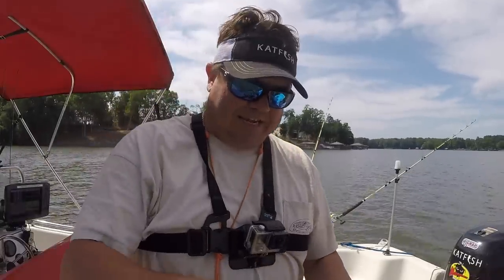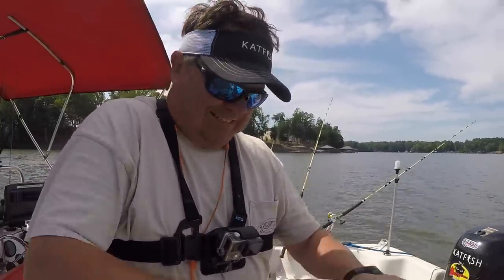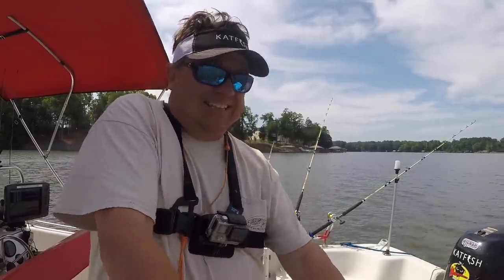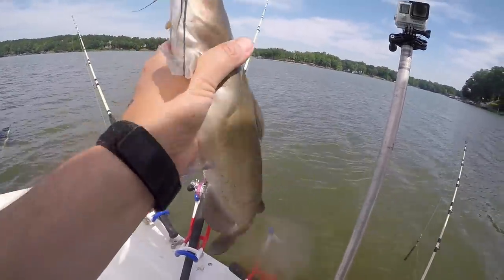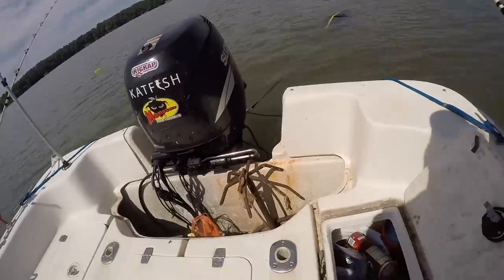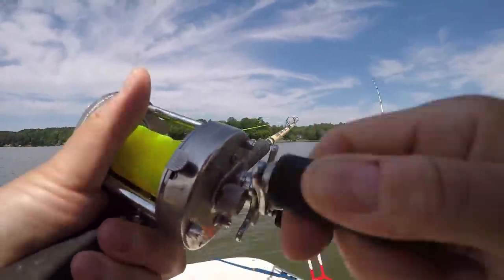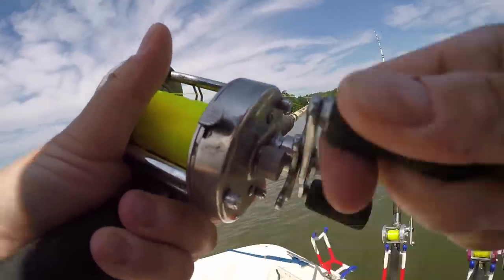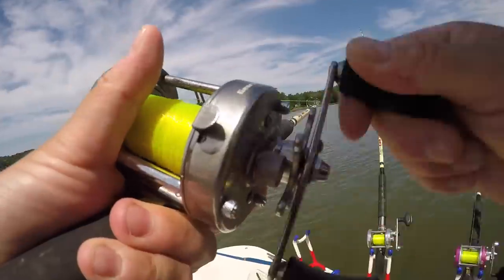One of the things I like about the Catch the Fever medium action rods is it's a lot more fun catching these smaller fish on these rods than it is the heavier ones. Not exactly what we want to catch, but for the test, it's working. All right, guys, got one going on this one. This is on the bluegill side of the boat, fresh bait. Thought I was going to have one on that side earlier. Didn't stay hooked up.